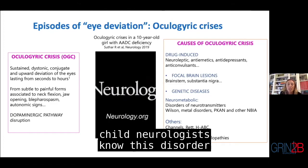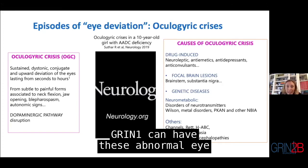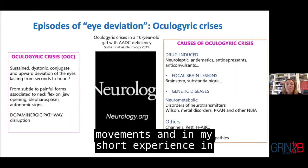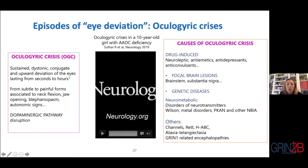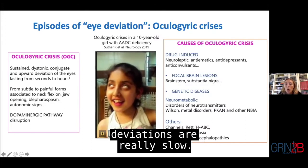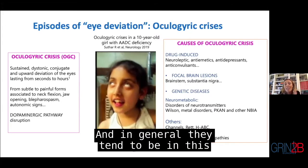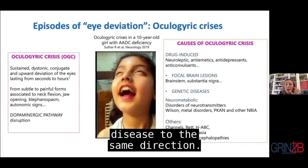And we, as child neurologists, know these disorders. But in fact, patients with GRIN1 can have these abnormal eye movements. And in my short experience in these patients, compared to other causes of eye deviation, as you can see here, these eye deviations are really slow, and in general they tend to be in this disease to the same direction all the time.